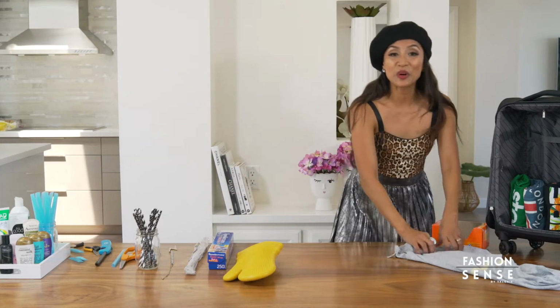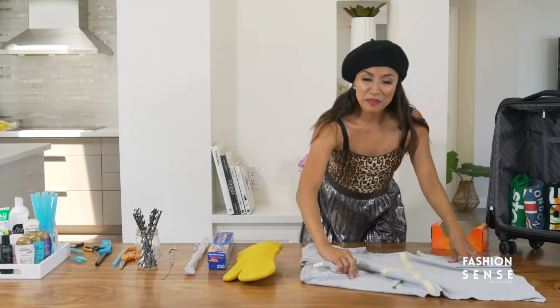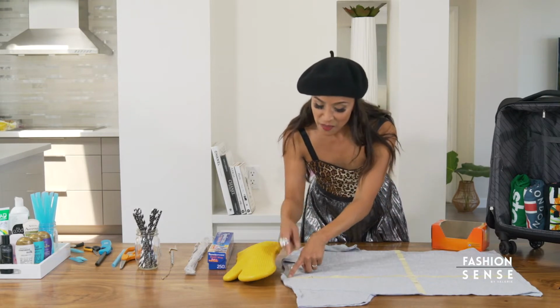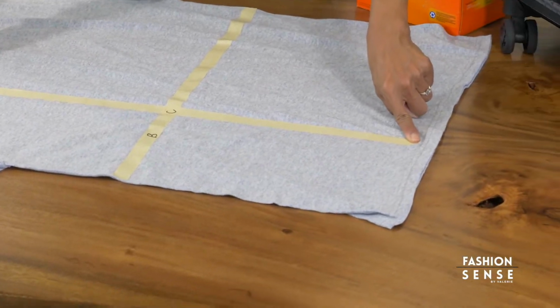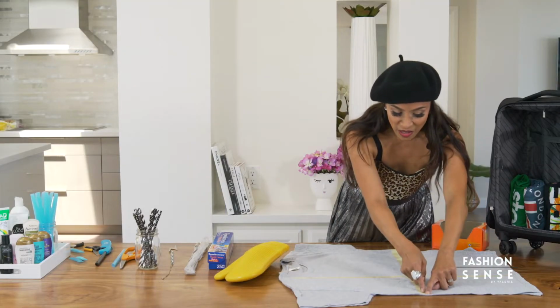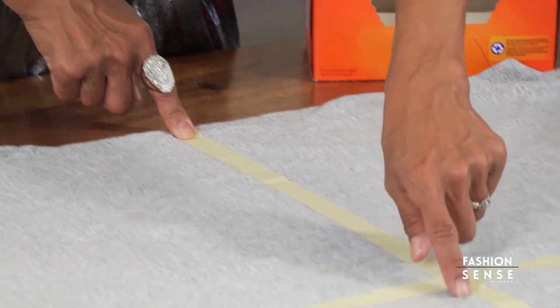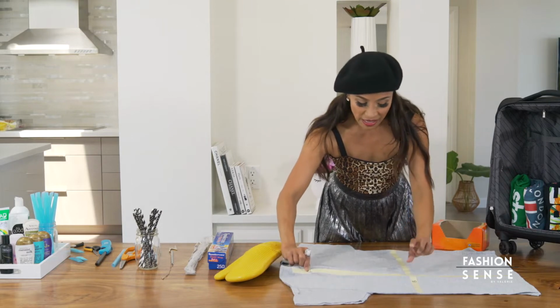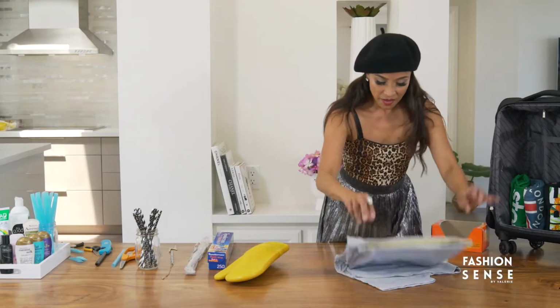Now let me show you how to fold a shirt in under 2 seconds. Create an imaginary line A, I'm going to call it, from the top of the side of the neck to the bottom of the shirt. An imaginary line B across the center of the shirt. We're going to call the point that it meets C. Pinch the top of A, pinch C to meet the bottom of A. Boom.